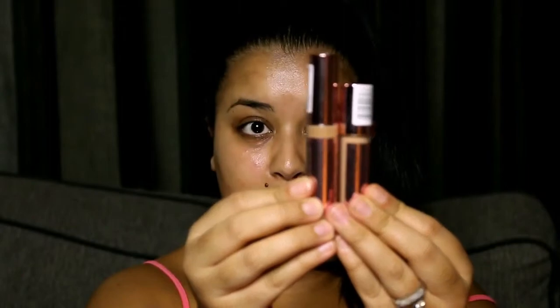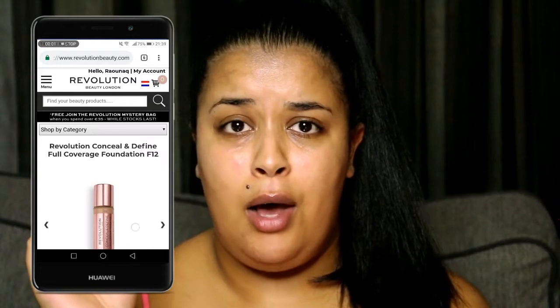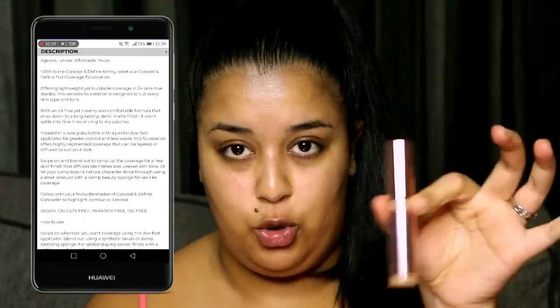It doesn't look that much bigger when you look at it right now, but the little one has 3.4 milliliters, and then the large one has 13 grams, so they refer to this one in milliliters and then to the large one in grams. I don't know how to calculate that, but I have heard that this one has 3 times more product in it than the little one, which is great. And I got mine off the Revolution website because this hasn't come out yet in Holland, and I couldn't wait. I just couldn't wait, so I ordered it straight from the source.